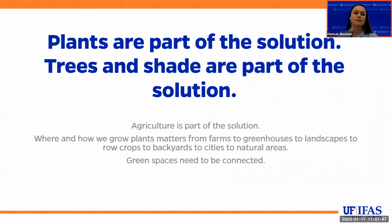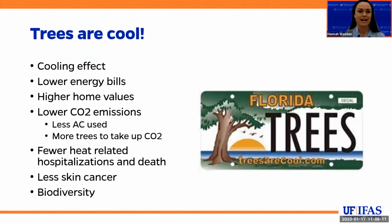So plants are a part of the solution. Trees and shade are a part of the solution. Ag is part of the answer. Where and how we grow plants, from farms to greenhouses to landscapes to backyards to cities to natural areas, it's all important. So let's think about our green spaces. Let's think about how to connect them, and of course, how to support the canopy highway above our heads.